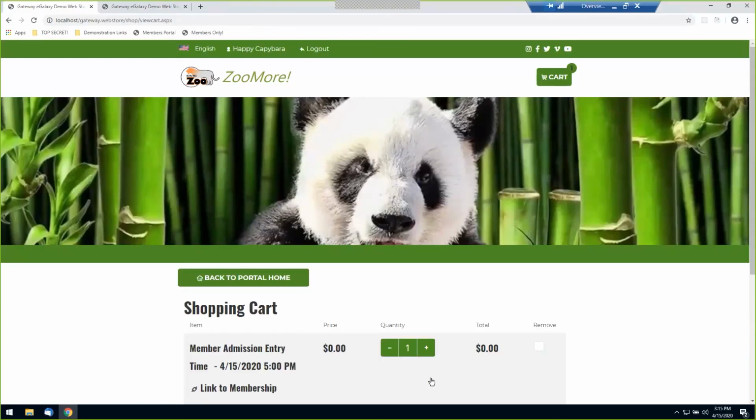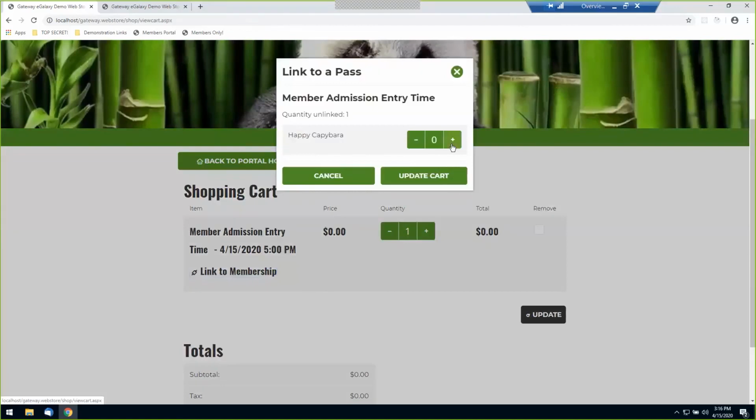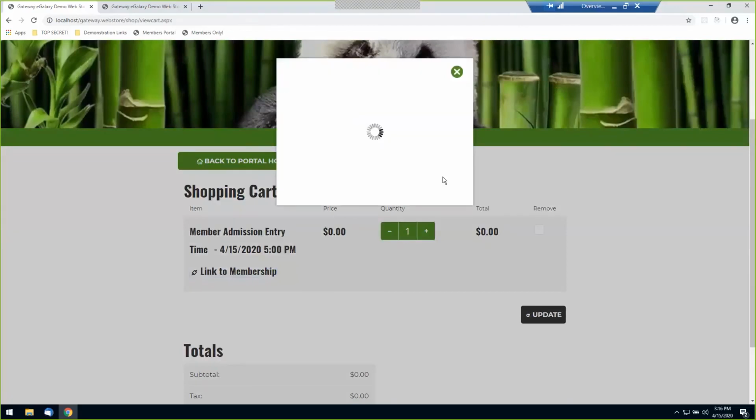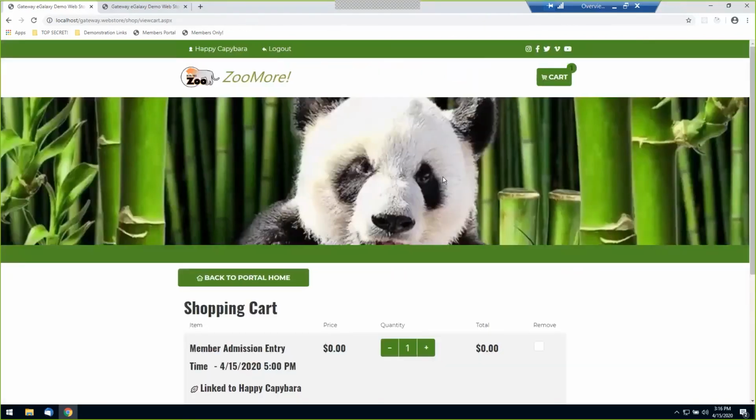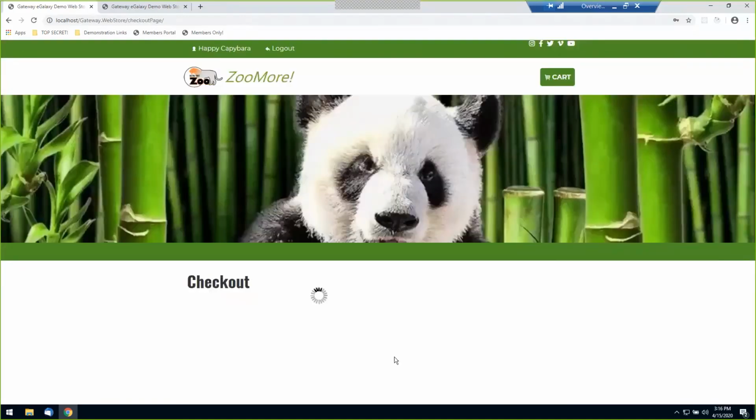And then here at the cart, Happy can link his ticket to his membership. This is helpful because Happy doesn't need to bring anything with him then. He just needs to bring his card just like normal, right? No additional piece of media. So we do want to add this onto our existing membership card. So I'll just go ahead and do that. Check out.